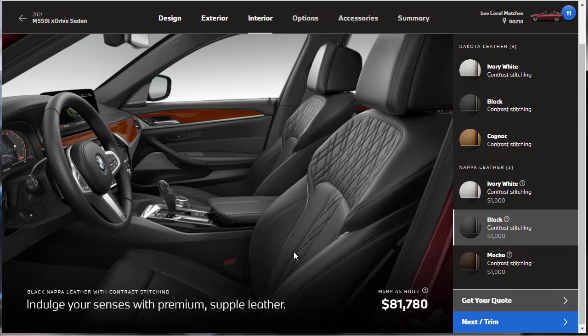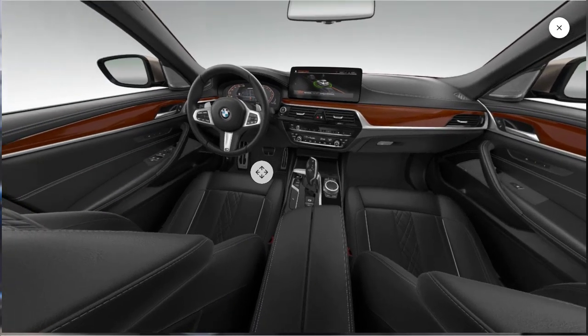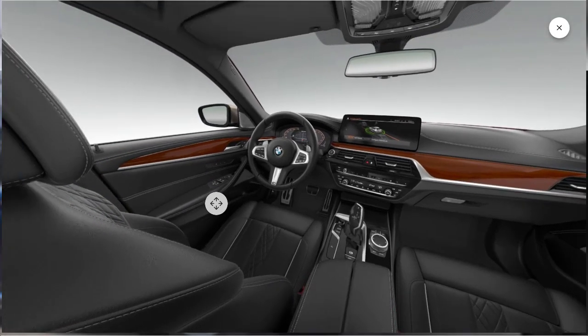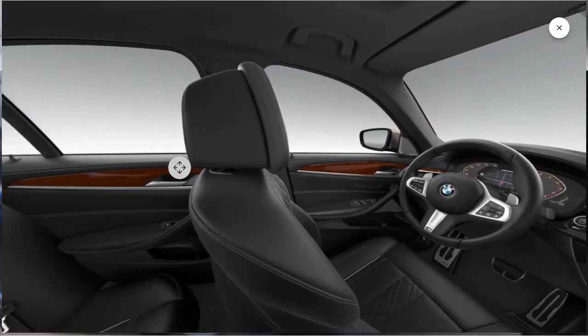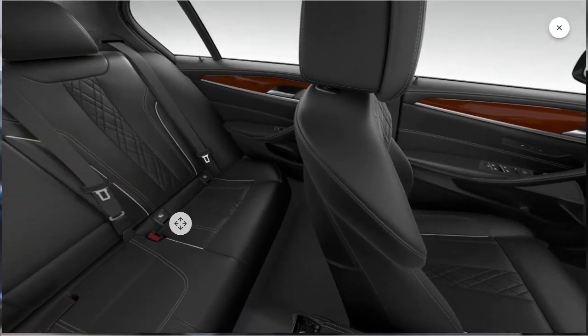But boy, those seats are beautiful. And woo, look at that individual color, that plum wood. Let's have a quick look around the interior now. We've got our black Napa leather. We've got this individual plum wood. I don't think I'm going to have any regrets with this setup.